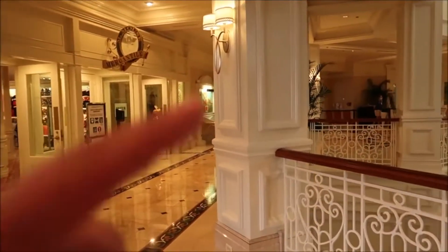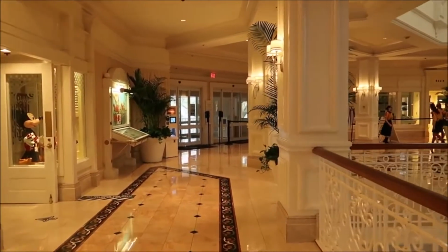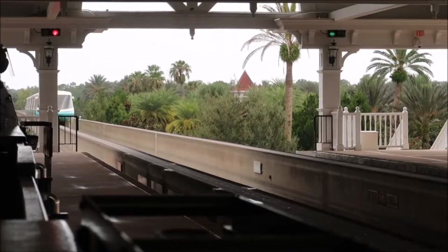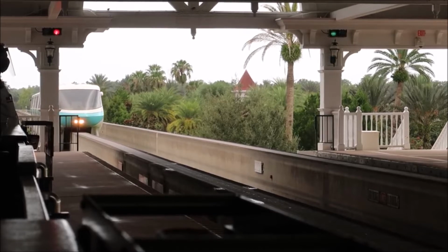Moving up to the second floor of the main building, this is where you'll walk across to the resort's monorail station. At the moment, due to the health crisis, this is where you'll get your temperature checked before going into the park, and this is also where they do the bag checks, so when you get to Magic Kingdom you don't have to do another one.